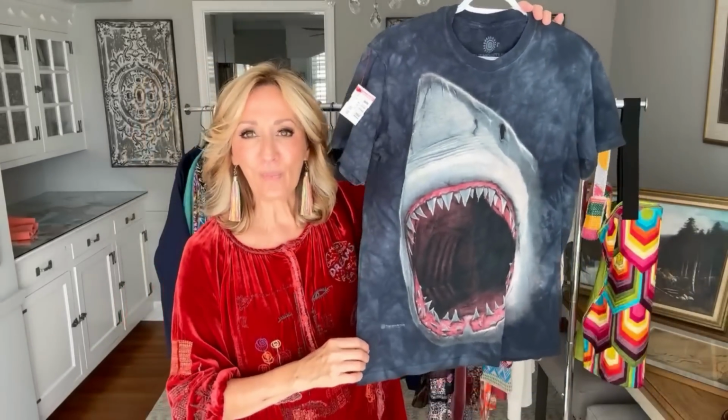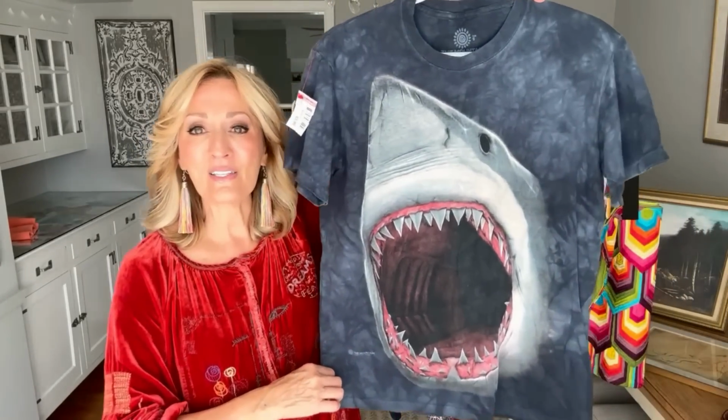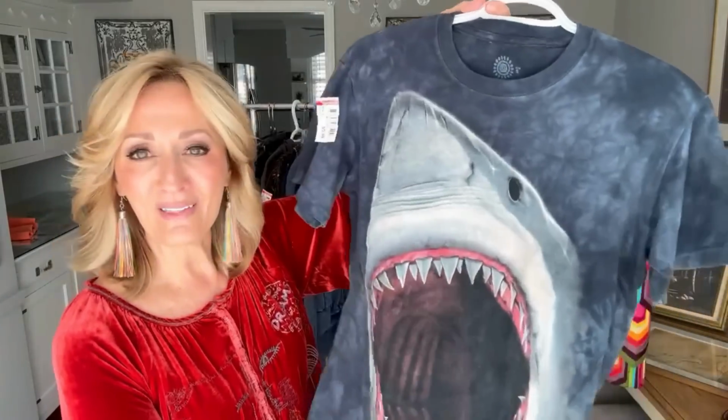I love this. I'm planning on wearing this with probably some ripped jeans, maybe a jean jacket, or some sort of, I don't know, sweater or something. I love this graphic. I think this is so good, the way that they did this. And yep, I'm wearing this. I'll sell it probably after I wear it once or twice, but I just fell in love with this.